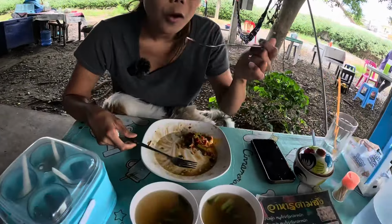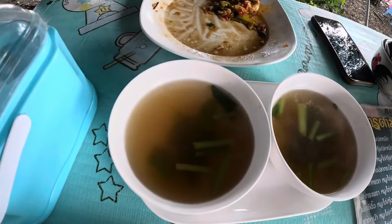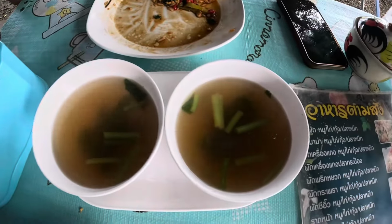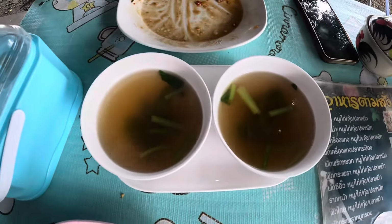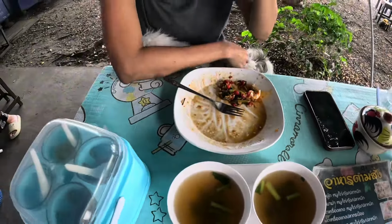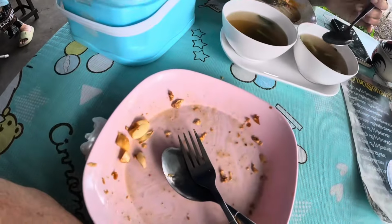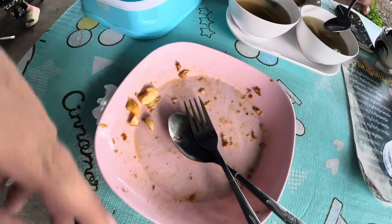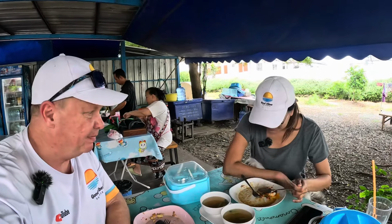Mm-hmm. So included with the meal here, and we'll show you this at a couple of places, they give you this soup. It's like a broth with a white pepper kind of taste and some veggies inside. So the pad kapow, 60 baht. My pad see you pork, 50 baht. That's 110 baht all up, including soup and water.